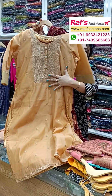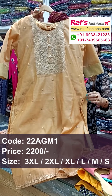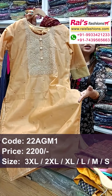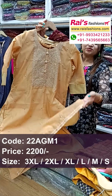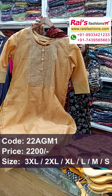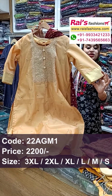Highlighted embroidery design work. This one is the yoke portion, with highlighted embroidery design inside. Cotton lining, well finished boutique finish, and this one is slit cut, straight cutting all over, embroidery buta and border portions, beautiful detailing design, smart trendy looks. Inside, cotton lining. Sleeves portions, long sleeves, highlighted zari border.